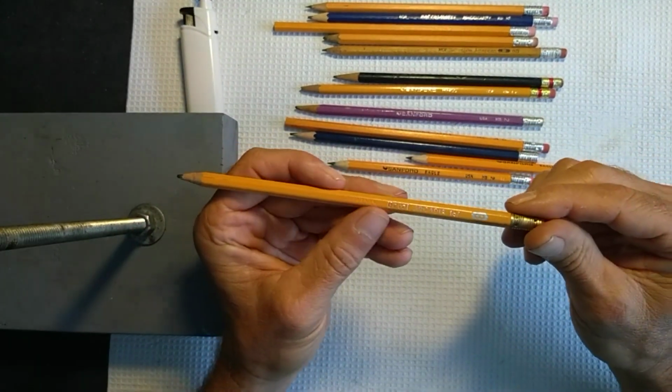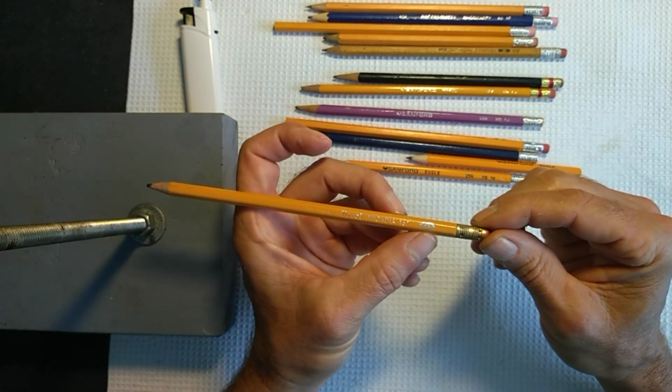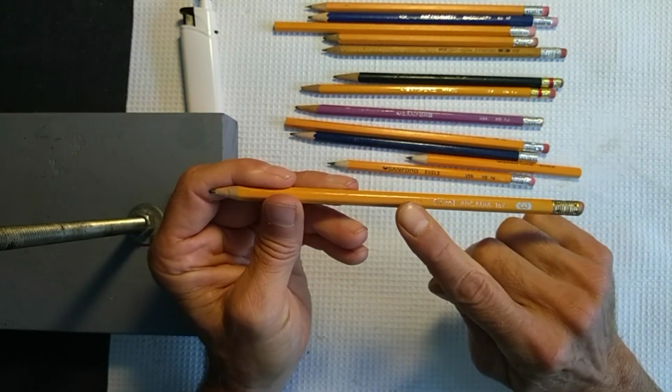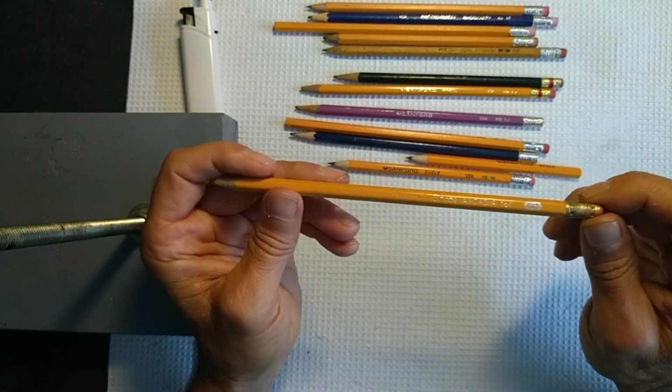This next one is a Barrel Arcadia, number 167, a number 3. Also embossed, made in the USA. I couldn't really find much information about that one.